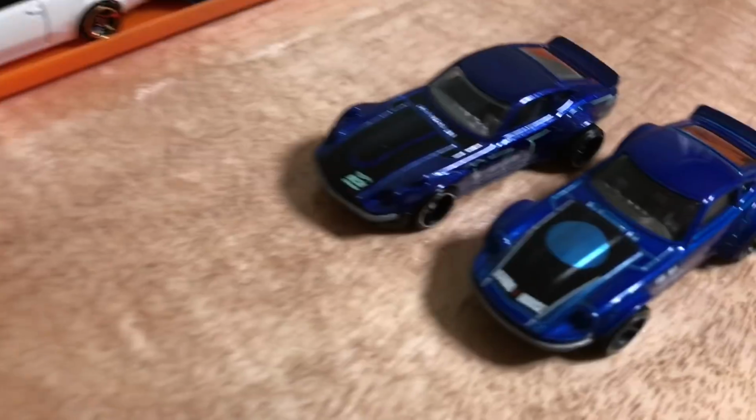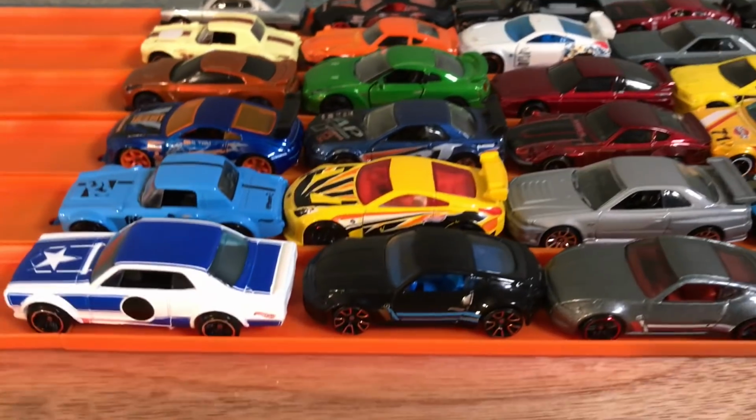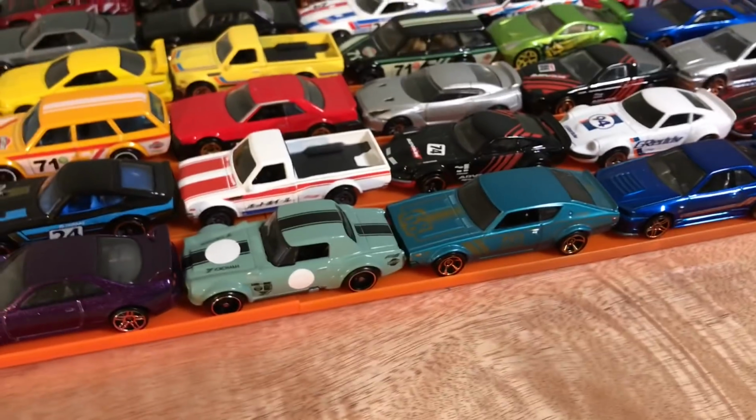And I couldn't really tell these cars apart because I'm not as big a JDM fan as some of you guys probably are, and I don't want to mess up my car names, so we're just gonna mix them all up, and hopefully it'll be good.